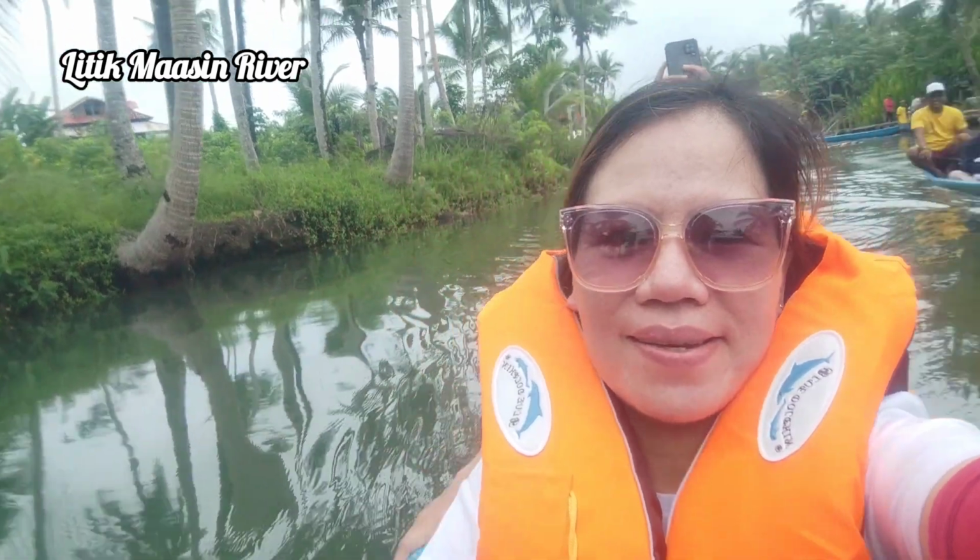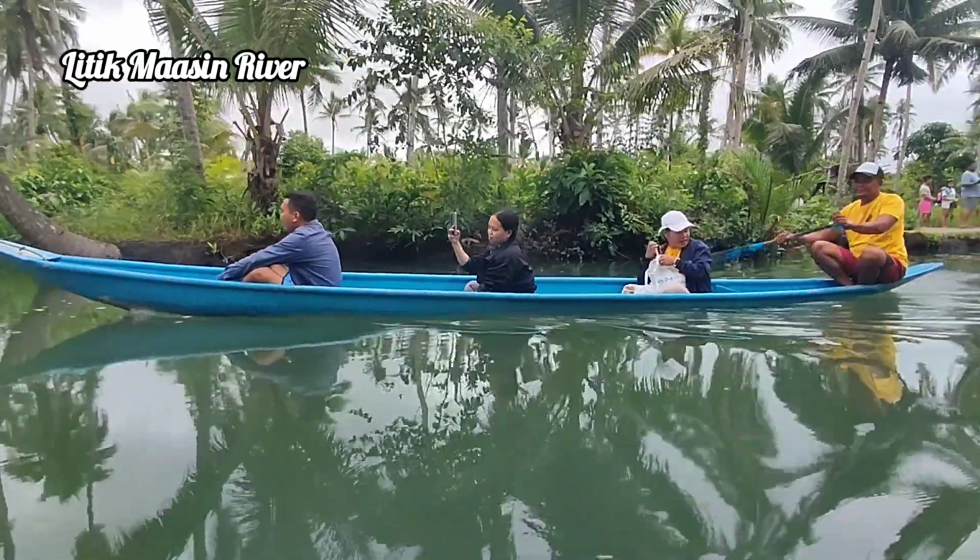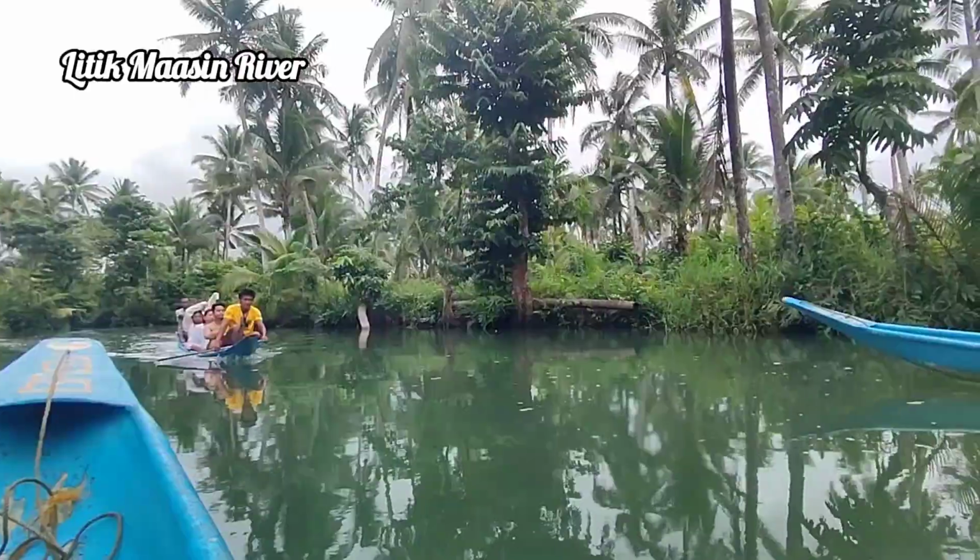Next site is Maasin Litik River. Exciting! This time, we are on our way to the secret lagoon.